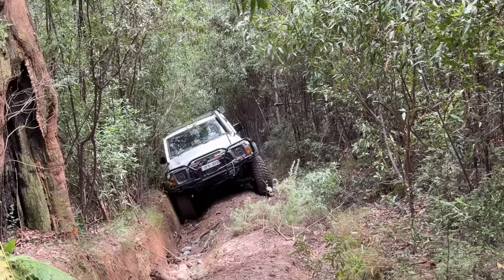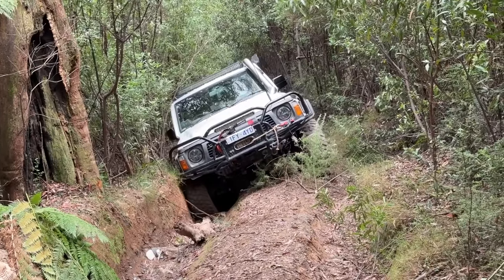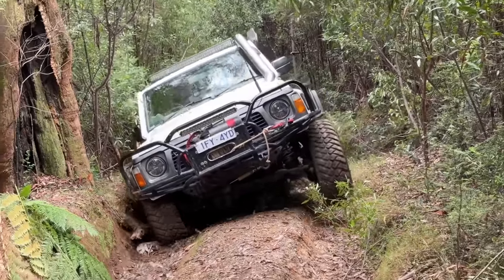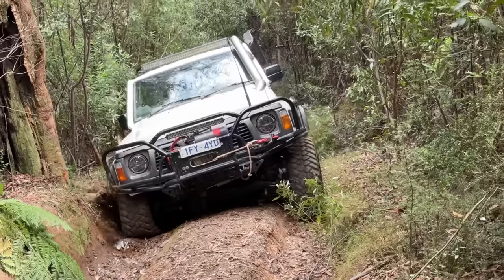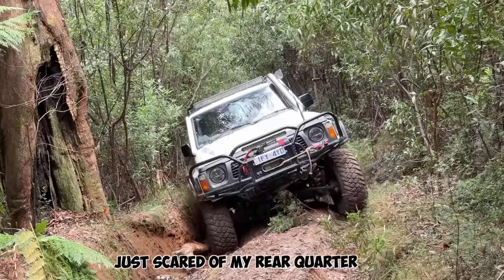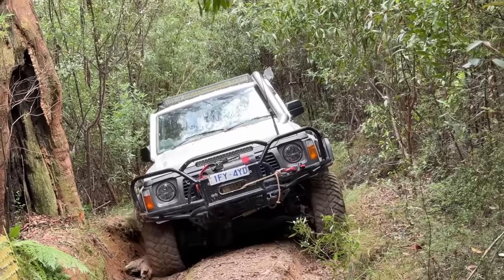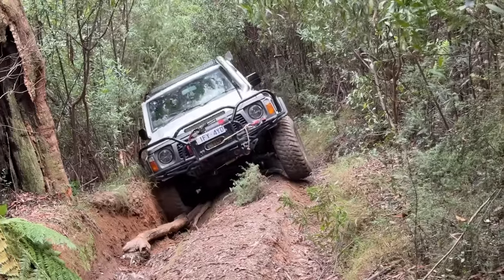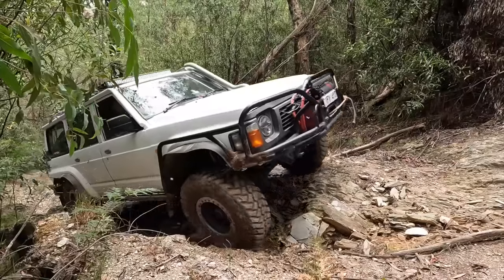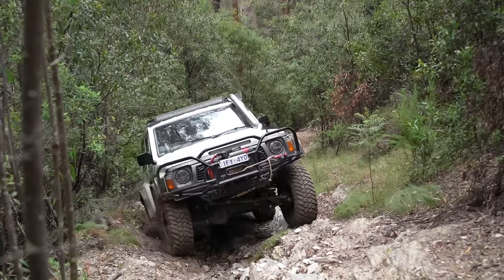You can definitely see the first person disadvantage on a track like this. Hadn't been driven in a while and Dan has the job of clearing the ruts for the rest of us. Would have driven up. Just scared of me rear quarter. You can't punch it either. Bottom ruts cleared out, the top section of this climb is a bit more rocky and you can actually pick a line.